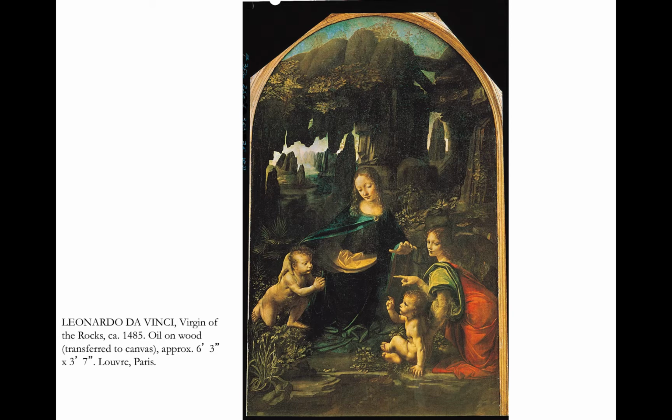Leonardo is interested in the north. We can see a couple of his kind of nods to the north, if you will, because we've got some curly red hair on the Virgin Mary, which we haven't seen before on the Madonna. And we see this really dark, craggy, strange rock landscape in the background, which takes up probably about half of the painting. So this setting is unusual, has kind of an absence of color.